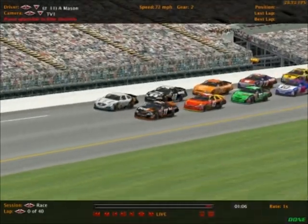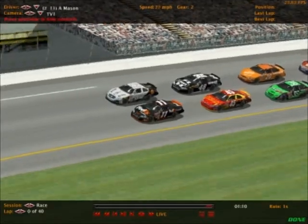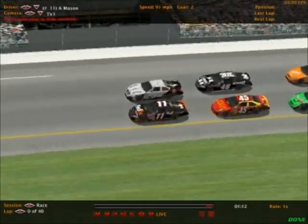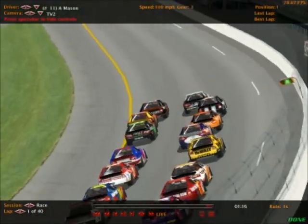Ladies and gentlemen, who will win the first race? Daytona 500, 40 laps. It will be a long race. Here we go with Aaron Mason in the lead. Philips Cup Series Season 4 is underway.